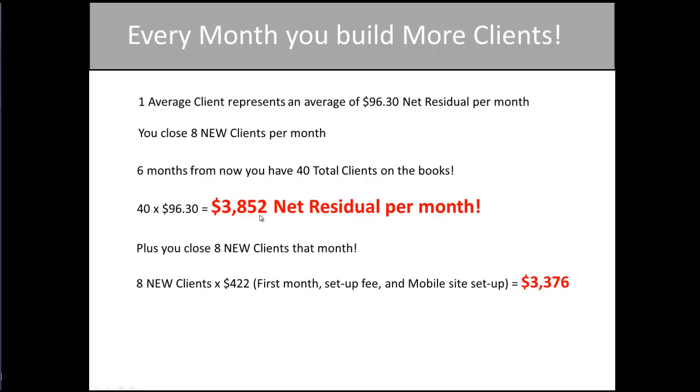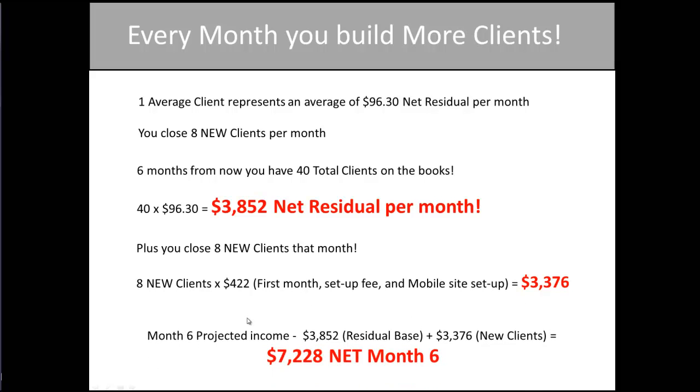on average, that means in just 6 months, you're bringing in $4,000 per month net residual. Plus the eight new clients that you close, if you're following the model on a consistent basis, brings your total up over $7,000 a month net. With just one salesperson, you don't have to do anything with the back end, anything besides going out and building your business.